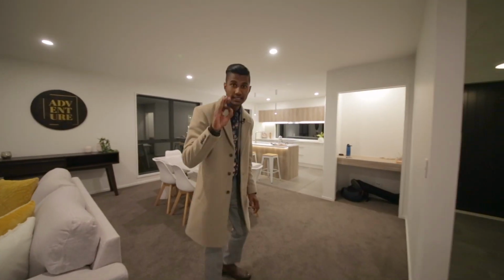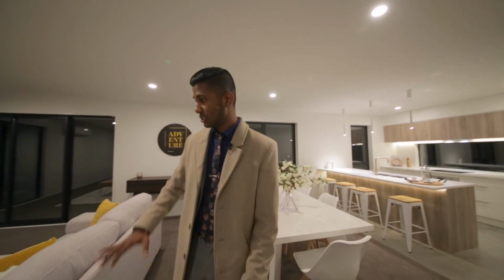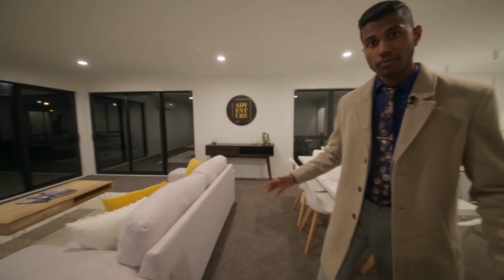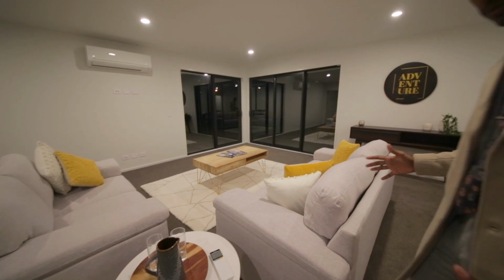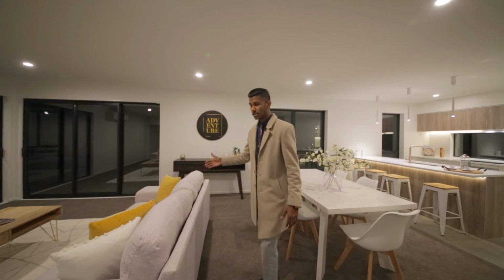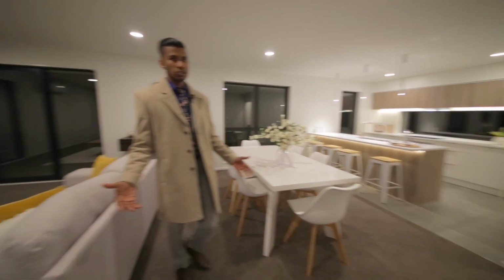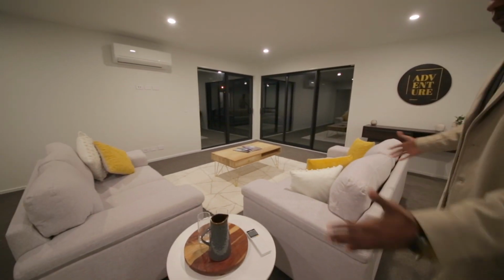If you are thinking of selling your house, this is something you need to do. Presentation. This property is staged. If you got a vacant property, your rental property, tenants just moved out, you want to sell it, make sure you spend that $1,500 to stage it. Look at the difference. And just imagine me trying to sell this house without any of these furnitures.